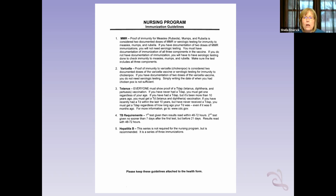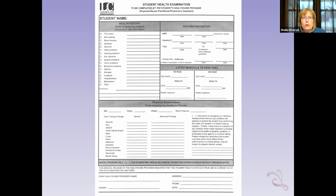Okay, all right, good. So on the health form, you will put your name on the health form. So make sure you do that. And then you're going to complete the health history. And then your healthcare provider will complete the physical examination, and they will, if they want to, write all the information on the vaccination history and your TB. And make sure within the examination history that they check mark that little paragraph to the right that states that you are able to perform the duties of a student nurse. So that's one of the reasons why you're going there. So they have to make sure that they complete that and do that check mark there.